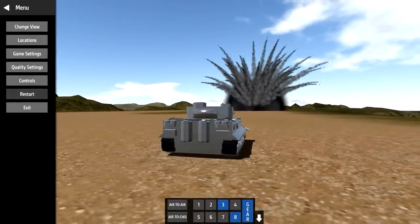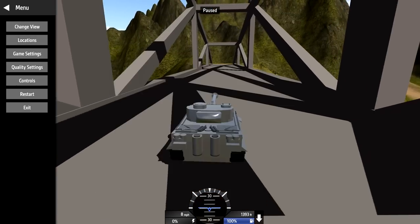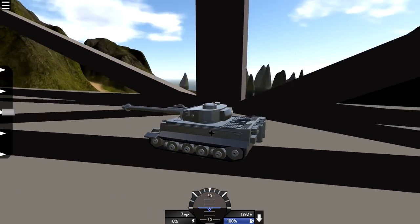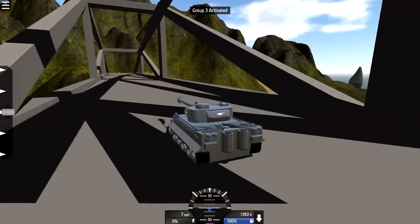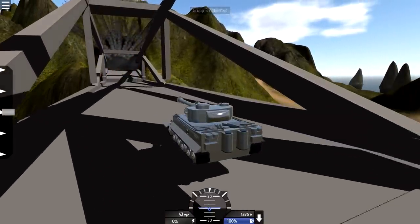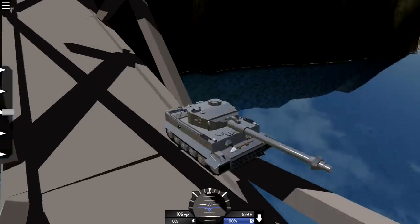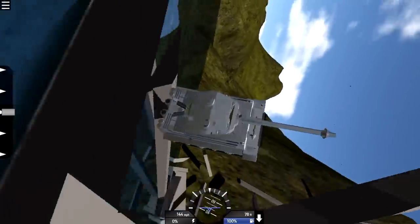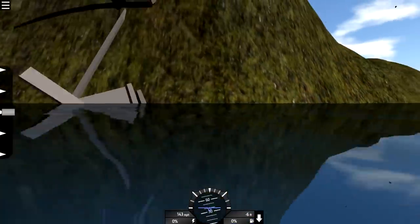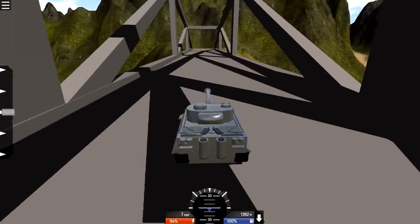Dude. Yo, I got an idea. Locations bridge. So the turret doesn't move, but you can freaking shoot a giant bomb. Oh no! And we're falling! Oh no! Oh, whoa! That is freaking amazing. Alright, so let's drive this thing.